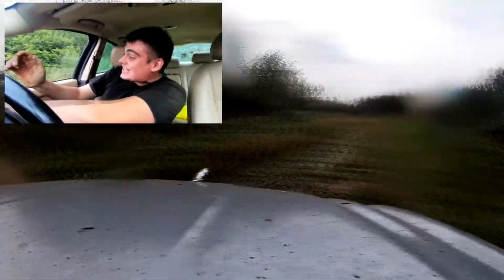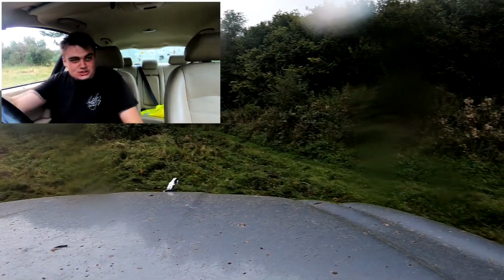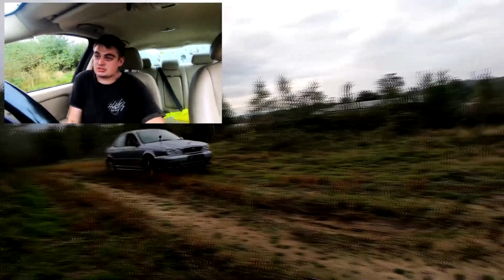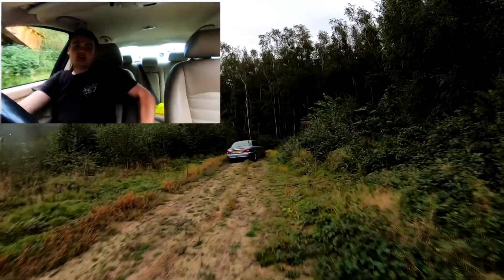Now we need to go for a reverse donut. Can you get the reverse donut in? Yes, he can. He's like sort of. Hopefully the judges will count that. Go for a second gear. Oh, the understeer. This car is not controllable.